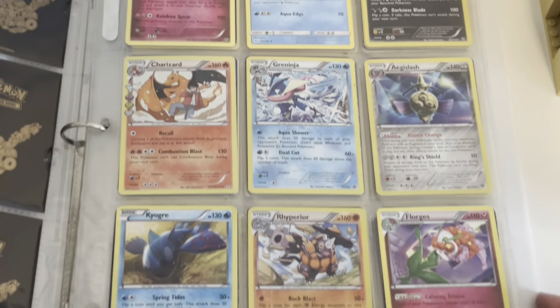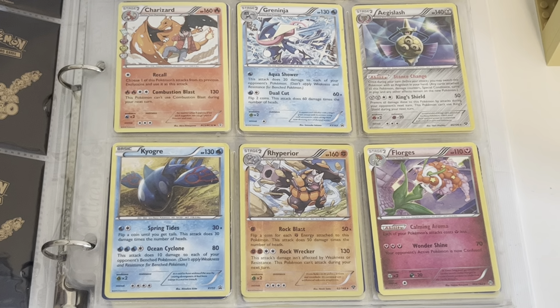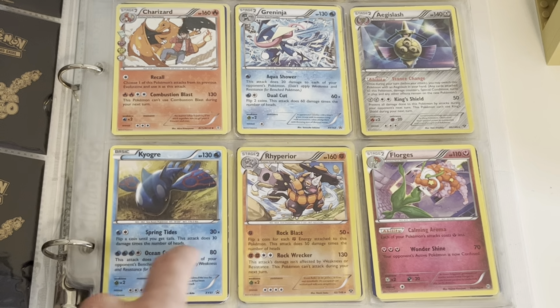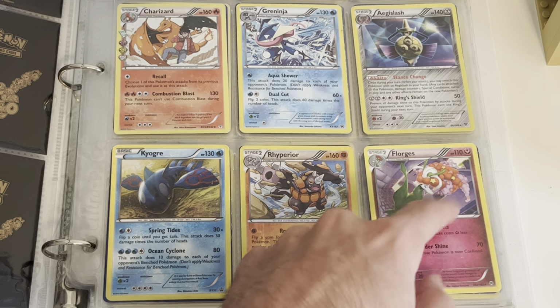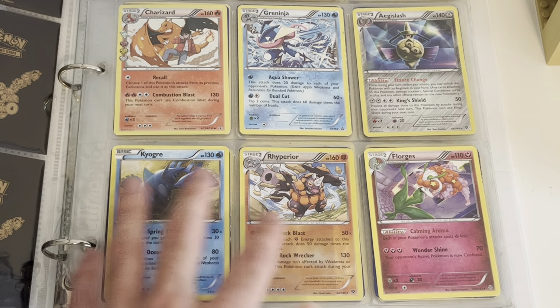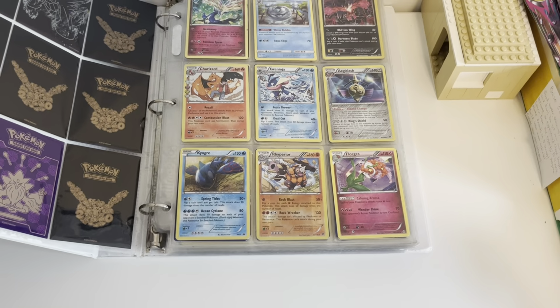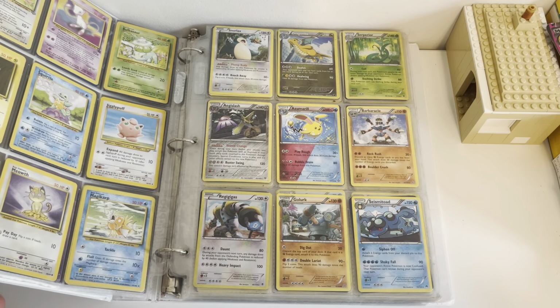So yeah, we have Kyogre down here. I used to have Kyogre EX. Sadly, that got damaged. But I do have Kyogre. Pretty sweet. Rhyperior down here, and then we have Florges, which is probably one of my favorite ones. That one is really cool. Not a lot of health, but she's fairly powerful. So yeah, these two are pretty cool. I keep these powerful ones here. Have some other ones here.